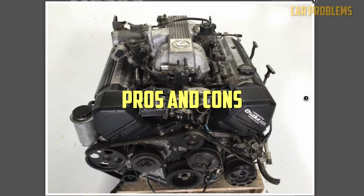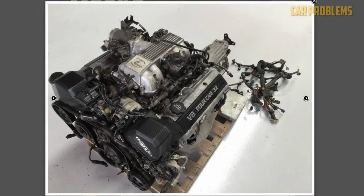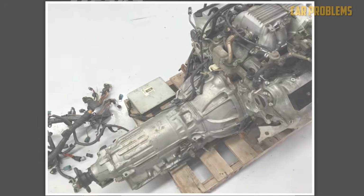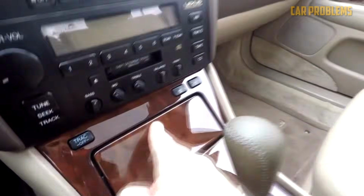Pros and cons. To summarize all we've mentioned above, here are some pros and cons of the Toyota 1UZ engine. Pros. It's a very well-designed and reasonably efficient motor for the liter size. The 1UZ is incredibly durable and reliable, with each engine being blueprinted at factory production. A very smooth and quiet operating engine at stock with an outstanding smooth idle.